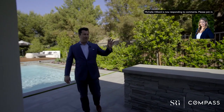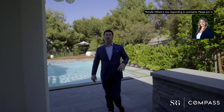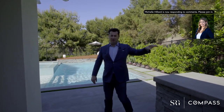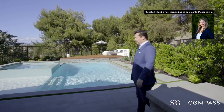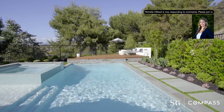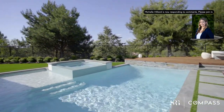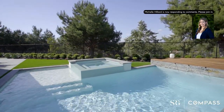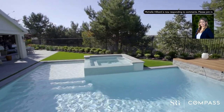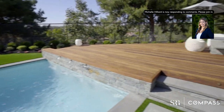I'm gonna guess that's like a 48-inch barbecue there. Nice lighting overhead to light up the entire countertop. And look at this pool. Huge Baja deck there on the left. Massive spa with the water overflowing. Great little waterfall.